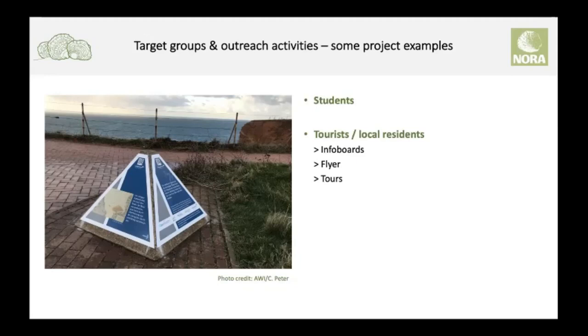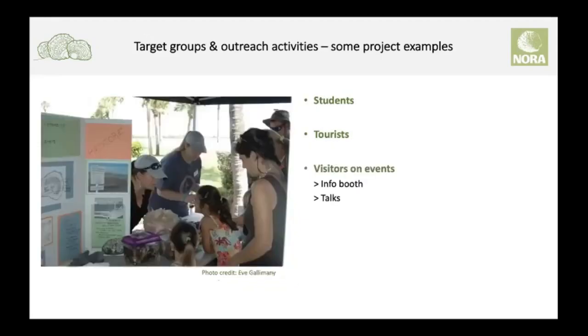There are, of course, flyers or also tours through hatcheries or institutions, which you can offer to tourists or residents or all interested nature lovers. And then there are also events. So hopefully this summer there will be events again. So that was really scarce before, but there you can, for example, set up info booths and talk about restoration, really get in touch with people interested.